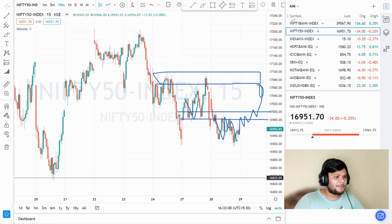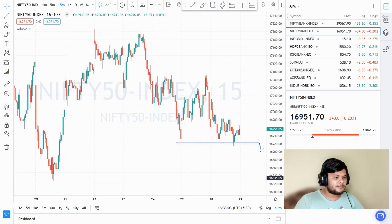And it may happen that if it opens a gap down around 16,900 level or 880 level and shows continuous movement, then you can take trade for selling, and the target will be the same, that is 16,800. So that's all about Bank Nifty and Nifty.